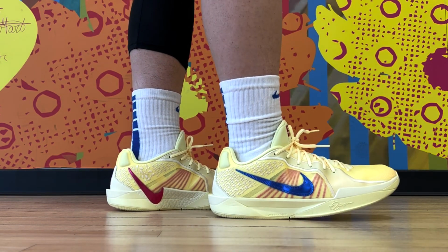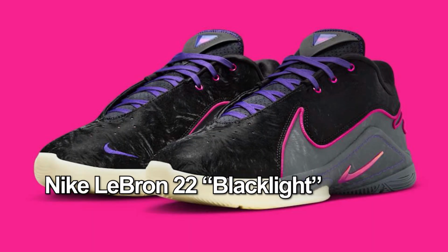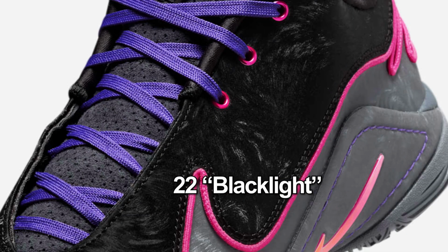And then we're getting a black LeBron 22, $180 with some gray and pink purple laces. 2 interesting things that I noticed. The upper material seems like the equivalent of last year's LeBron 21 Tahitian colorway.